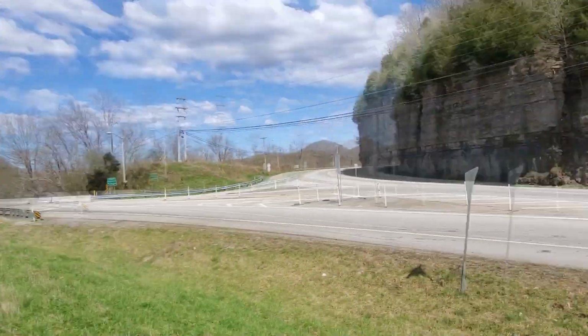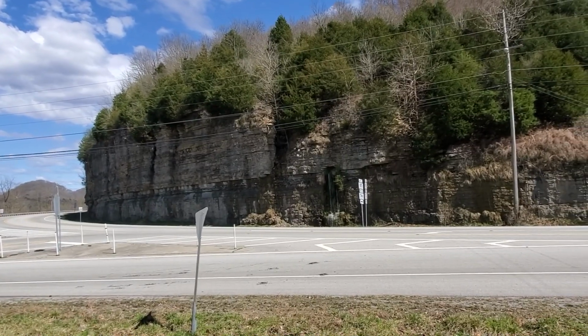Chad the Ghost Hunter here, and I'm right outside of Gainesboro, Tennessee, on the way back from the Thomas House. Amazing ghost hunt weekends there. We had a great time, a lot of activity, and I found something while checking out this waterfall that's across the street. I thought that was kind of neat looking.